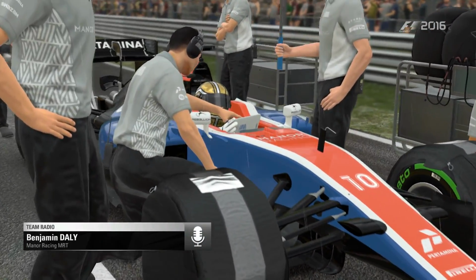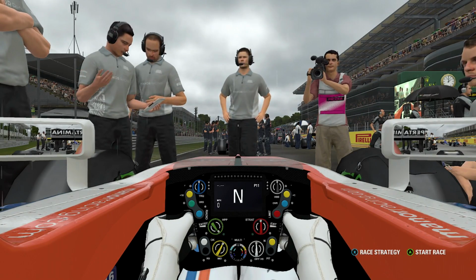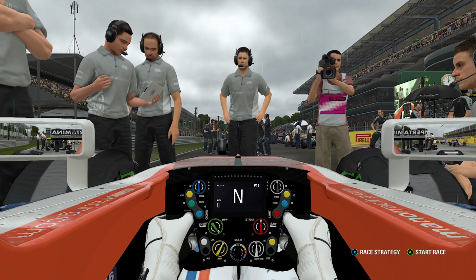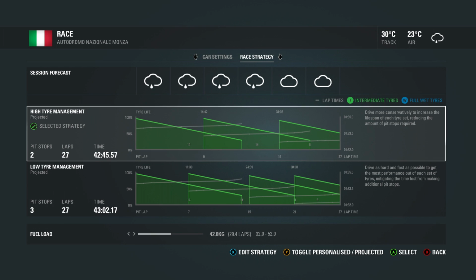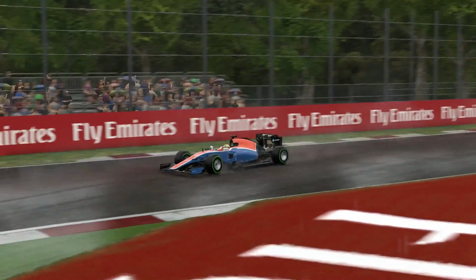Let's see if we can do even better. So here we are on the grid of the Italian Grand Prix. As you can see, the conditions are not the best. A pretty dreadful day to go racing, in all honesty. But if you guys remember, back to 2008, 8 years ago, Sebastian Vettel got his debut win around this track in a backmarker kind of car. Can we do something similar in our Manor Mercedes? It'd be absolutely legendary if we could.